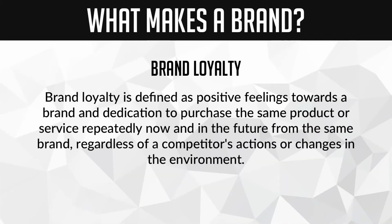The next is brand loyalty. Brand loyalty is defined as positive feelings towards a brand and dedication to purchase the same product or service repeatedly now and in the future from the same brand, regardless of a competitor's actions or changes in the environment.